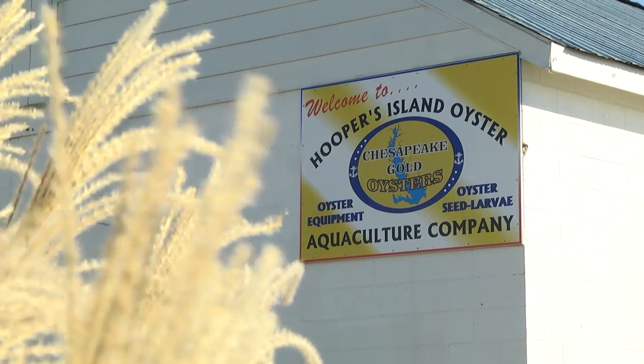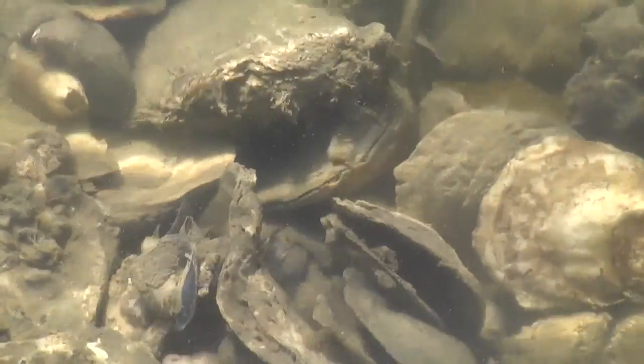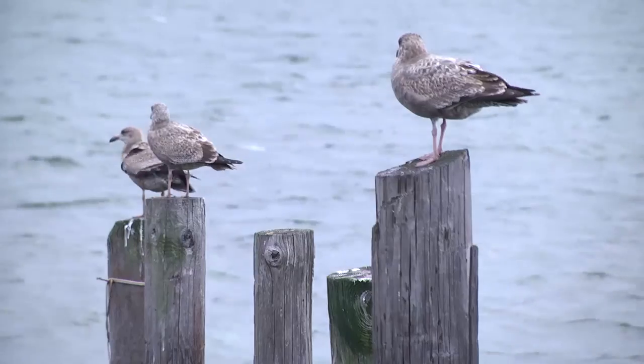The oyster is the keystone species environmentally for all the estuaries in the world. It is the world's kidneys, the water's kidneys. And without a healthy oyster population, we'll never have a healthy ecosystem.